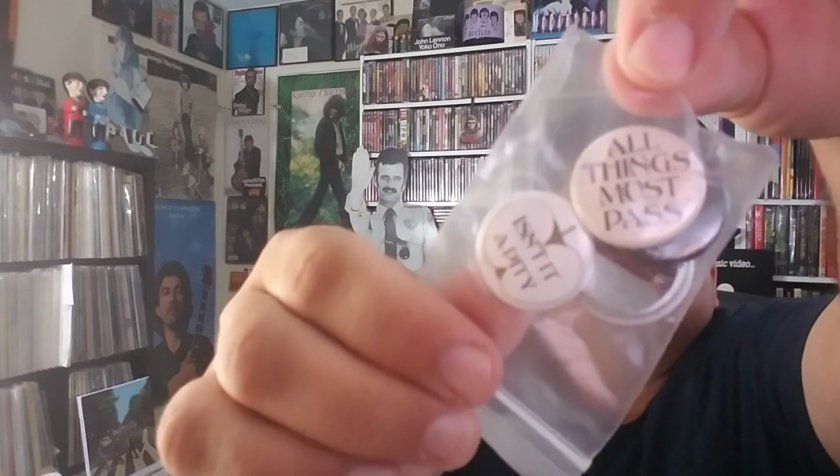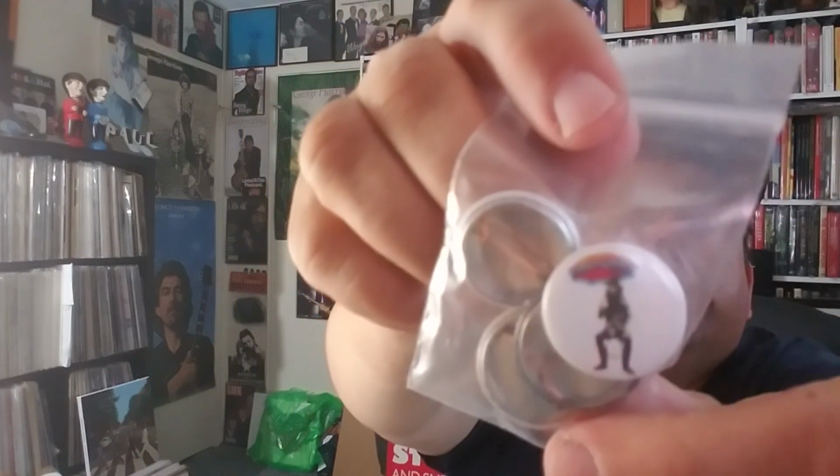George Harrison, the Dark Horse years 76 to 92. Don't know exactly what these are. Stickers. I think they're stickers, but maybe not. I don't know what they are. But placemats. Now, sticking with George Harrison, I've got a bunch of pins here. All Things Must Pass. Isn't It a Pity? George hanging out.